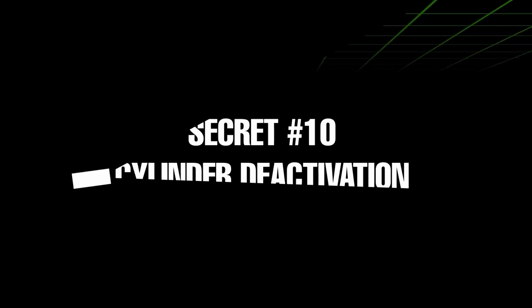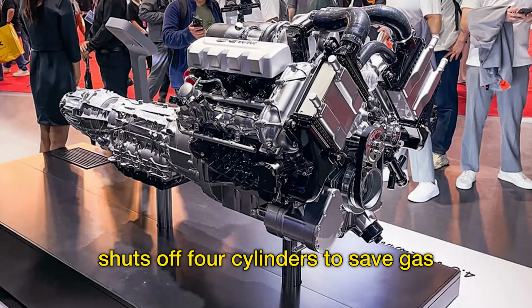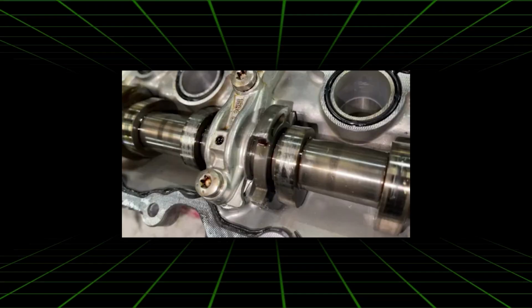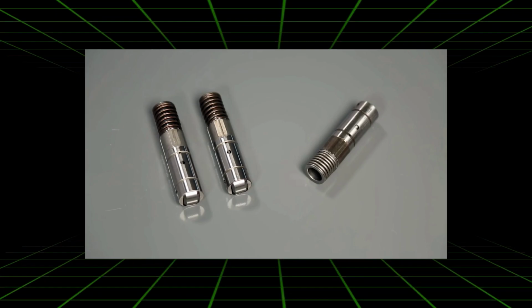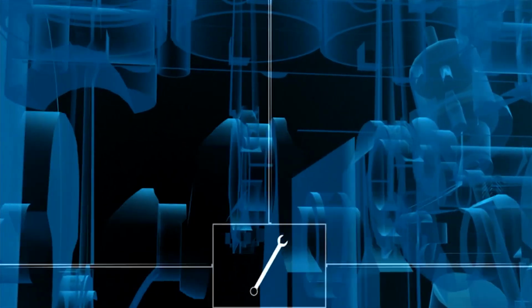The 10th feature is cylinder deactivation. Imagine you've got an 8-cylinder engine and this system shuts off 4 cylinders to save gas. Different manufacturers do this in fascinating ways. Audi uses sliding camshafts that disengage cam lobes from rocker arms, while GM uses special lifters that can be unlocked, letting the camshaft push without moving the valve. Honda takes a different approach, simply stopping fuel injection to deactivate cylinders, which helps prevent damage from uneven cooling.